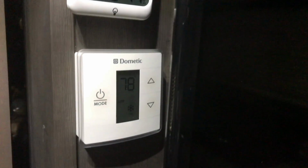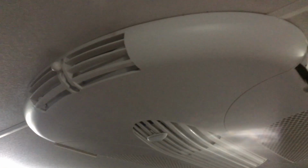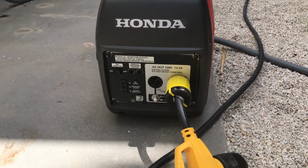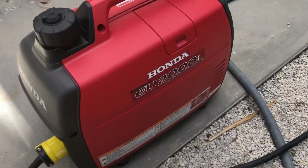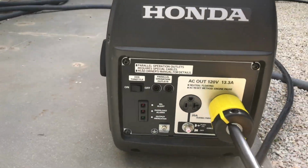So here's our Dometic 11,000 BTU running at 78. You can see that it's on. It's just a quick little video of our RV here. One of these days I'll go ahead and do a full video layout. Wanted to show you what we are running it on, for those of you that have the Honda 2000. And believe it or not, it is on eco mode.